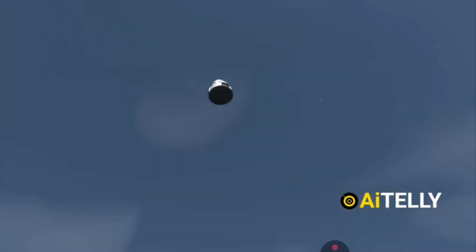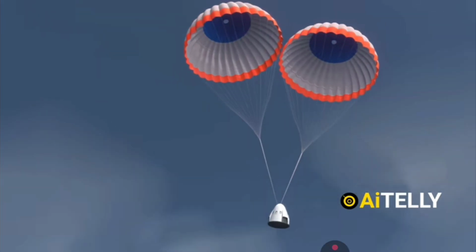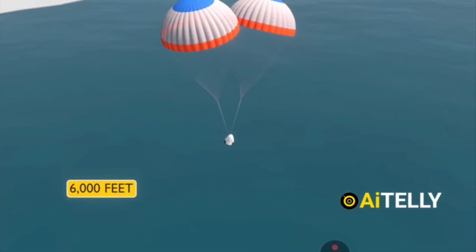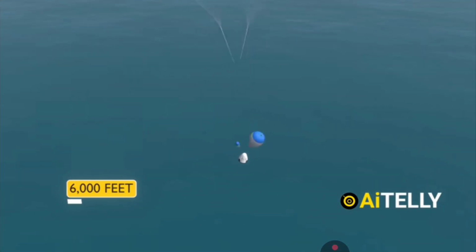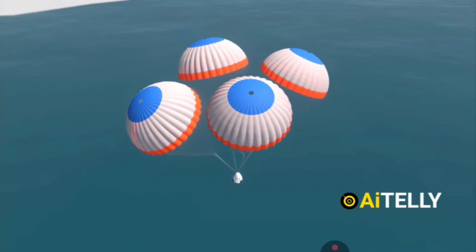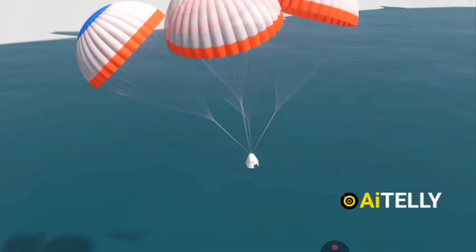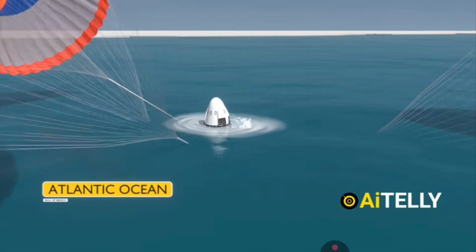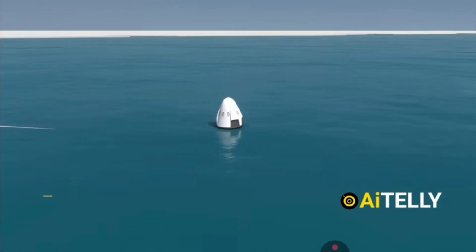Two parachutes deploy to stabilize the capsule. Moments later, at 6,000 feet, which is around 1.8 kilometers, 4 main parachutes fully open, ensuring a smooth and controlled descent. Crew Dragon then splashes down in either the Atlantic Ocean or the Gulf of Mexico, depending on weather conditions.